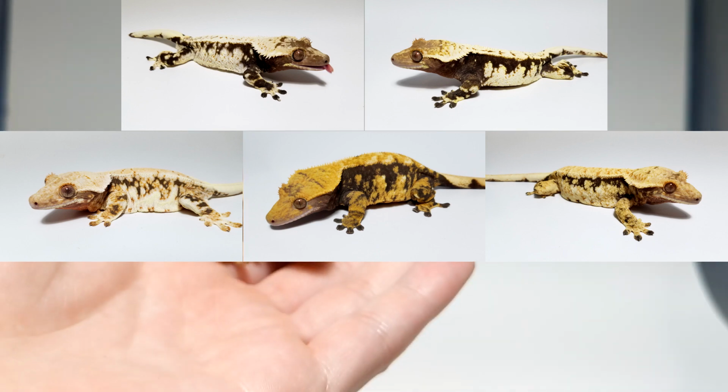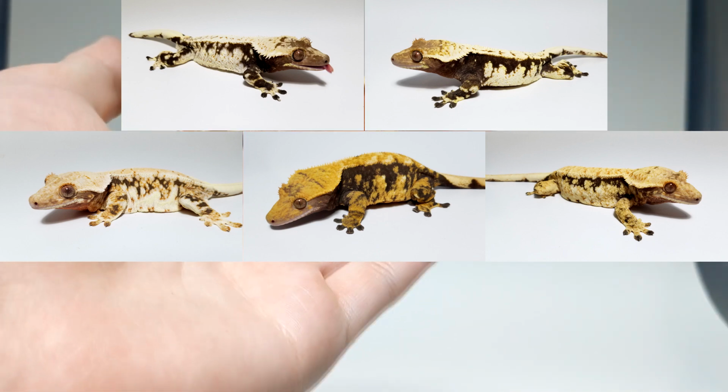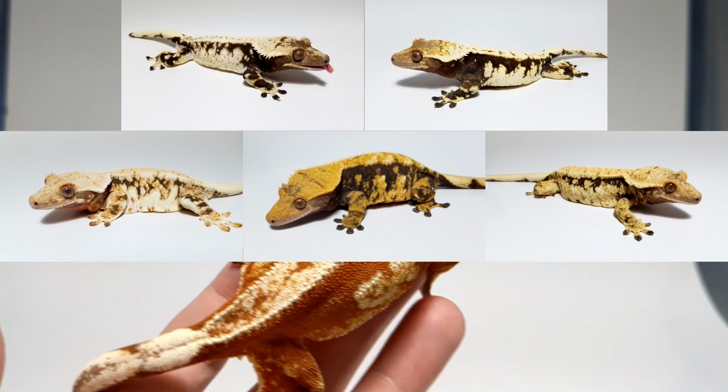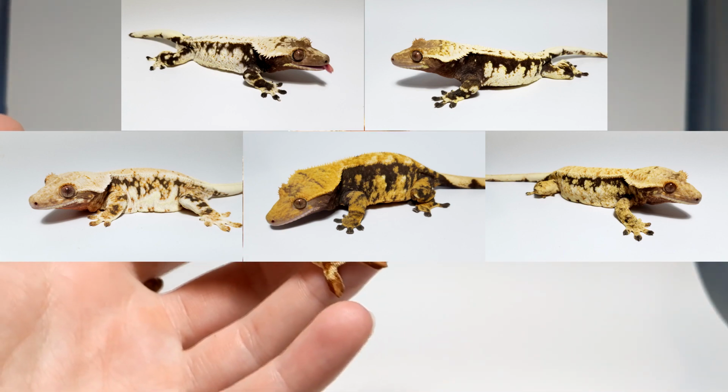But as far as projects go, it's something I'm kind of moving away from. So this is really the only pair where I'm doing any sort of extreme harlequin stuff. So I'm hoping to get some really nice ones out of this.